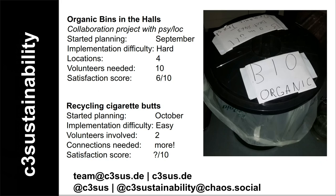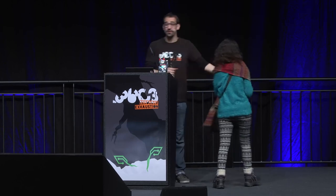And there was also an initiative for recycling cigarette butts. We actually had 2 people go around, collect your cigarette butts, and they will be recycled into ashtrays. What a success. Thank you so much to everyone who collaborated with us. We couldn't do it without your help. Thank you. Your applause, please.